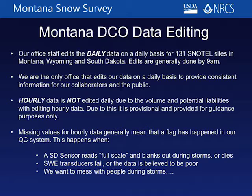So when we see those missing values in the hourly data, and they're kind of sporadic, it happens for 2 or 3 hours. Generally, what happens is we have a quality control system behind the whole setup. It's housed with all of our servers. So if a pillow decreases by an inch or two in a day, it gets flagged, so you won't see that data. That means we maybe have a puncture, something's going on. If the snow depth sensor blanks out during a storm, it gets flagged. We don't put that data out because it's bad. Our philosophy is it's better to put out no data than bad data, because people can grab it and use it the wrong way.